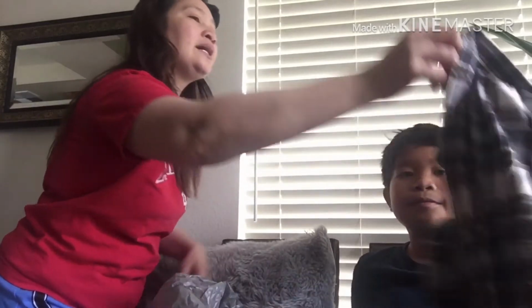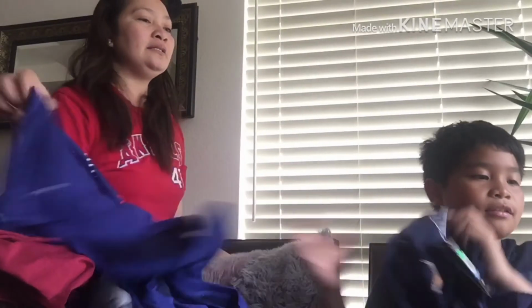Ilan lahat ang mga natin? 1, 2, 3, 4, 5, 6, 7, 8, 9, 10, 11, 12, 13, and 8 slippers. So, yun lahat ang mga napamili namin sa Nike and Kohl's. Baka madagdagan pa yun.